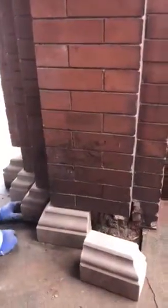Look at that right there. Beautiful. I've got new pieces for the bottom down here. Nice work. Now he's gonna move to the grouting process, or go to the other one right here. Then we're gonna grout this thing up and clean it up.